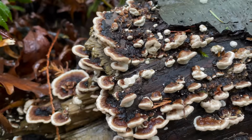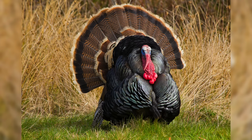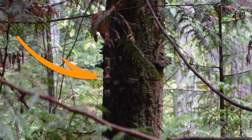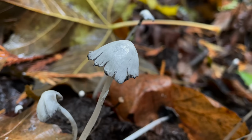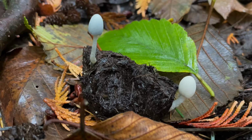These youngins look fresh and plump. Mature turkey tail mushrooms resemble, well, turkey tails. Right across there is a trunk with a small shelf mushrooms. Looks like we found some inky caps. When inky caps get old, they dissolve into dark goo. Right behind them, looks like they're the baby inky caps.